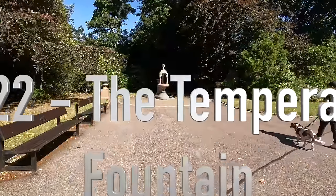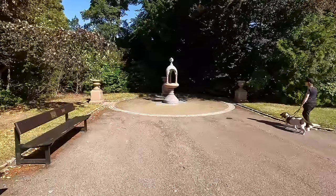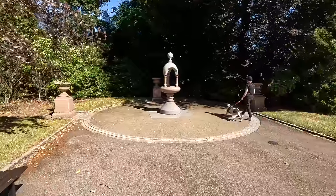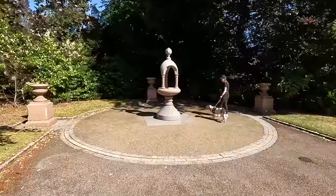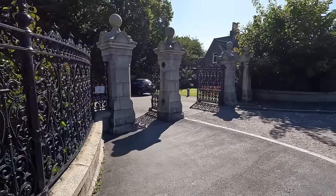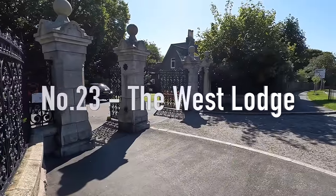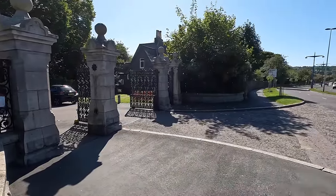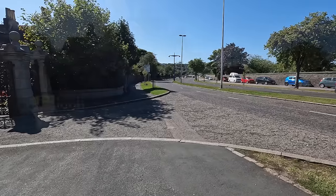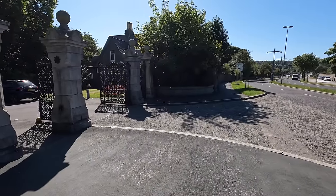22, the Temperance Fountain. Now this was by James Hunter, 1883. And it's inscribed in commemoration of the advancement of temperance under the auspices of the Aberdeen Temperance Society in the year 1882. This is the entrance off of Great Southern Road. 23, the West Lodge. The original West Lodge was removed due to the widening of Great Southern Road in 1938. So the original West Lodge was rebuilt at number 72, Rubislaw Den South.